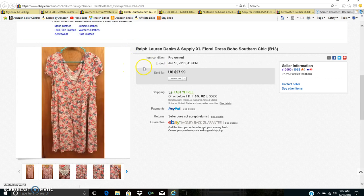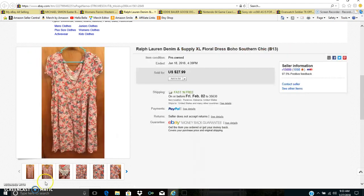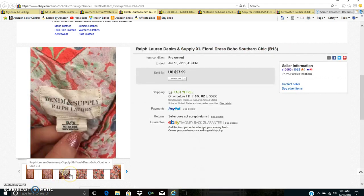Third item is this Ralph Lauren dress. I got this for $5. I was thinking about keeping it, but I tried it on and it's too long for me, I'm really short. So it makes all the dresses look like church dresses. But it's a really cute dress. Paid $5 and sold it for $23, and it shipped first class, so that was kind of an easy sell.